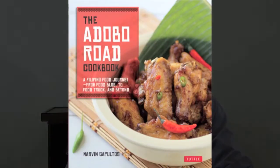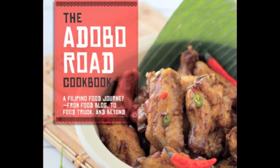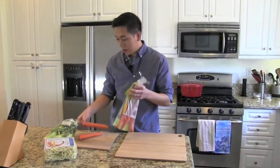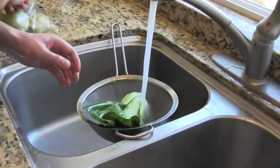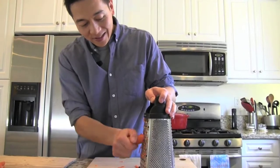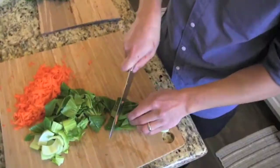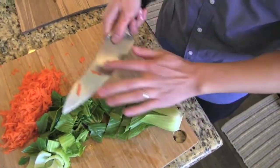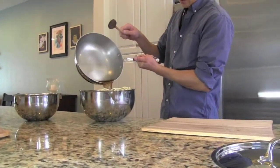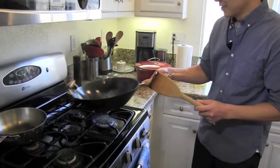I'm Marvin Gapultos of the Burnt Lumpia blog, and I'm the author of the Adobo Road Cookbook, a Filipino food journey. So I wrote this cookbook to show how accessible and simple it is to make delicious Filipino food at home. The recipes in the book are meant to transport the home cook on a culinary road trip to the roadside food stalls, bars, and home kitchens of the Philippines, to the hungry streets of LA, and even into the kitchens of my own grandmother, mother, and aunties.